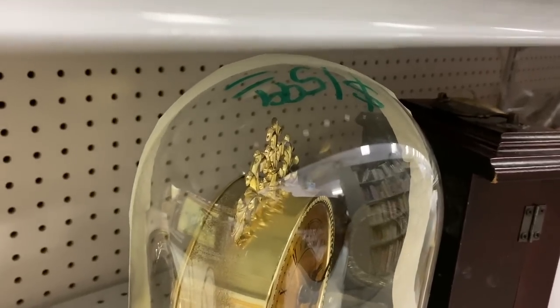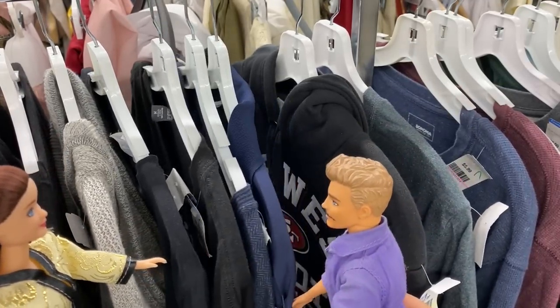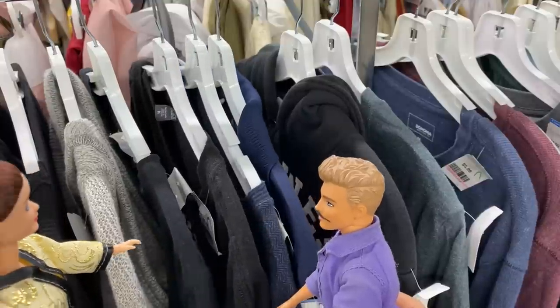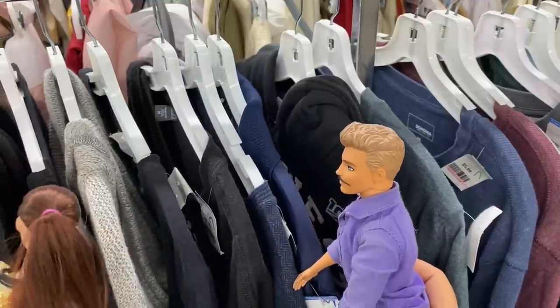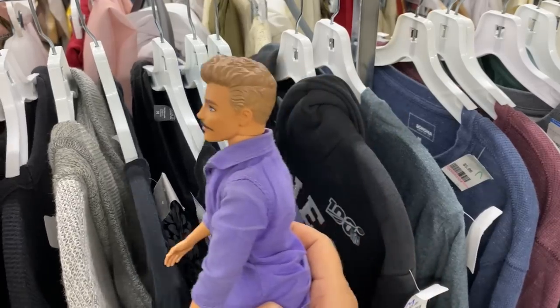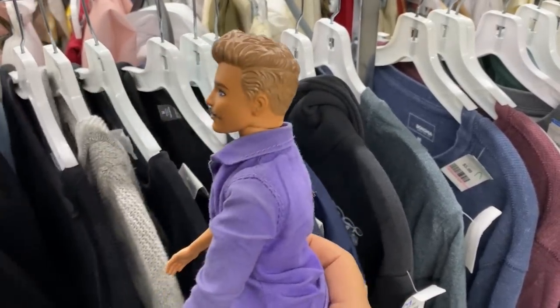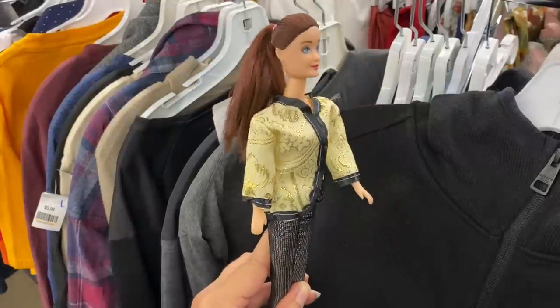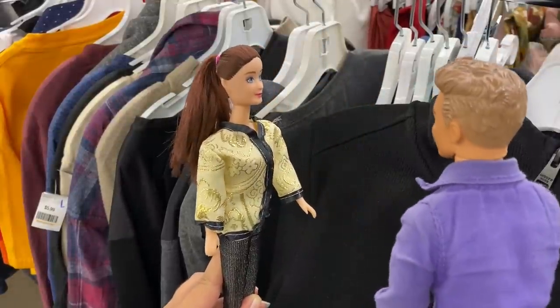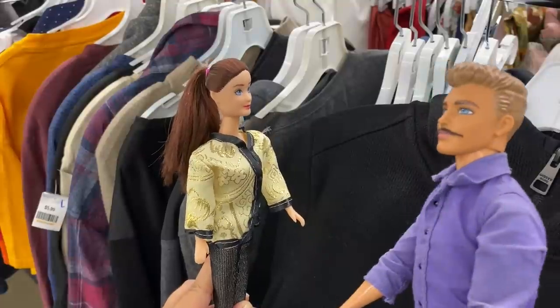Woo, that aisle was packed, but let's check back in with Sean and Nikki. We left them sifting through the racks, looking for vintage clothing, and it looks like we're back just in time because Nikki found something that she wants to show Sean. She came across this cool sweater and she's like, Sean, honey, look at this. It's this cool West Point vintage sweater. Isn't that neat? Do you want it?